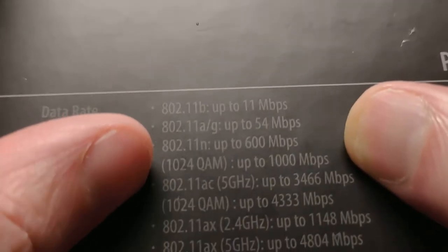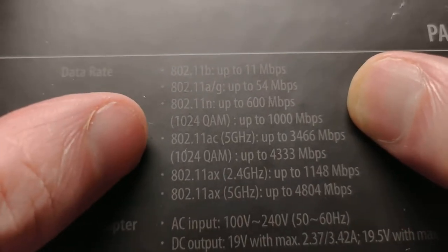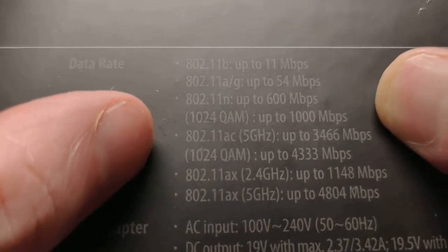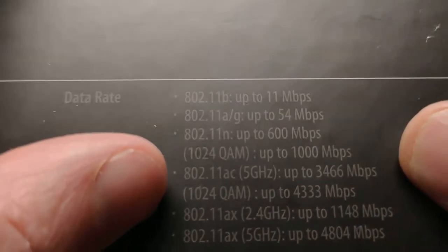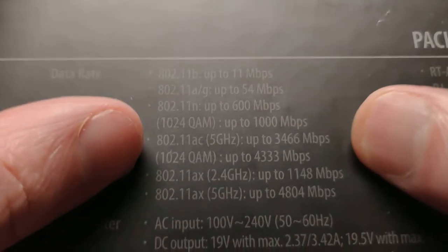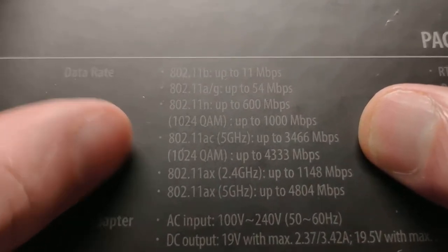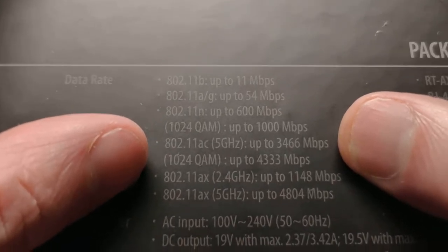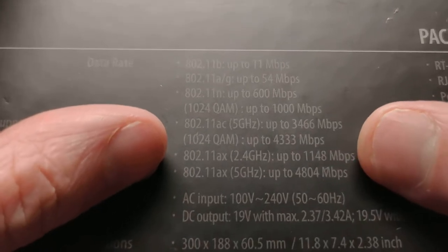a 1024 QAM, or QAM, up to 1 gigabit, or 1,000 megabits per second, rather, not quite a gigabit. 802.11ac at 5 gigahertz will go up to 3466 megabits per second. And then the 1024QAM up to 4333 megabits per second.